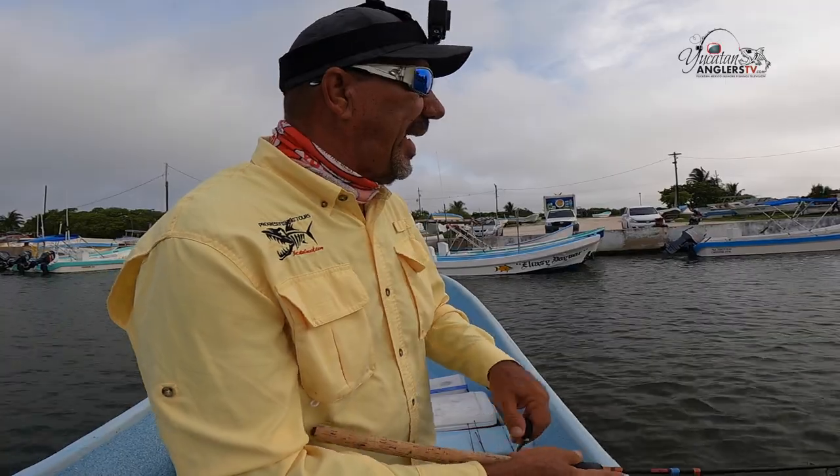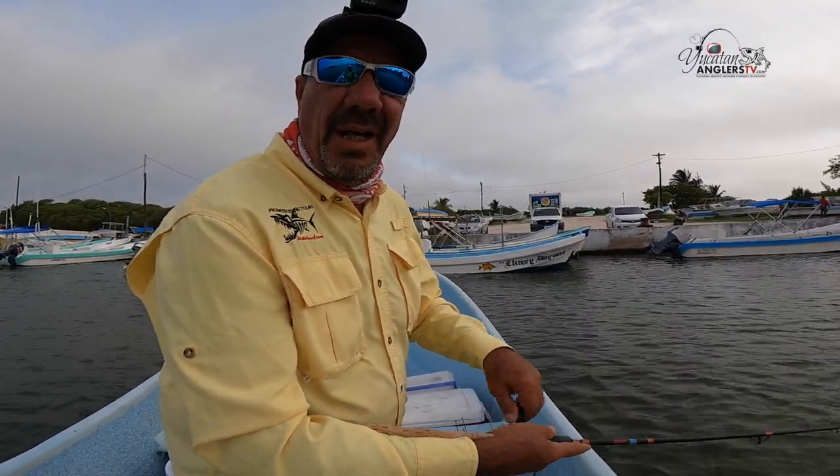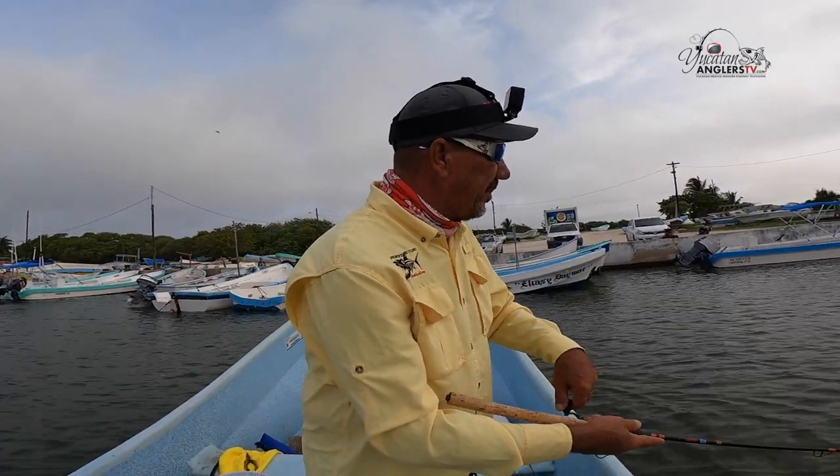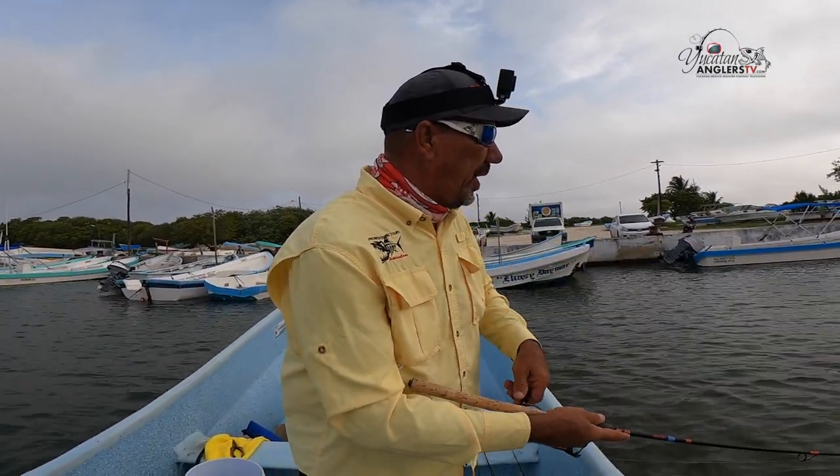We are in day two here in Chuburna, Puerto. We're gonna do our best today to see if we can get us a little silver dollar on the line for y'all. Just had one attack. There's a few of them in this corner here.